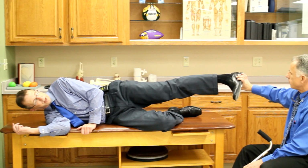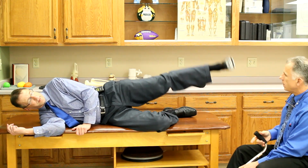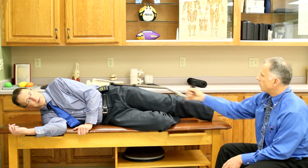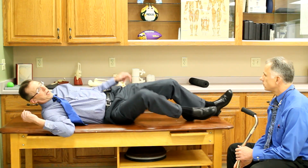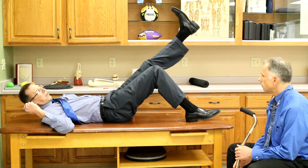Don't point it up, or I'm not going that way. Straight ahead. So we're working this hip abductor muscle right in here. Okay. And then I can go onto my back and I can do hip flexion.